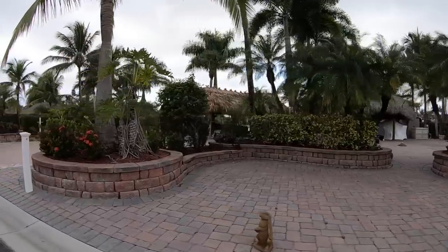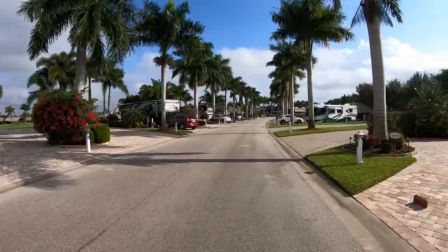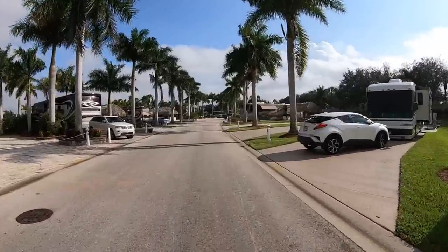Phase one started, I think, around 2000 or 2001. I'm not exactly sure on that. That's before I was here. But in 2006, they started phase two. That was not a good time to start phase two and open up more lots because that was a bad real estate time. So we had one and two in different phases.